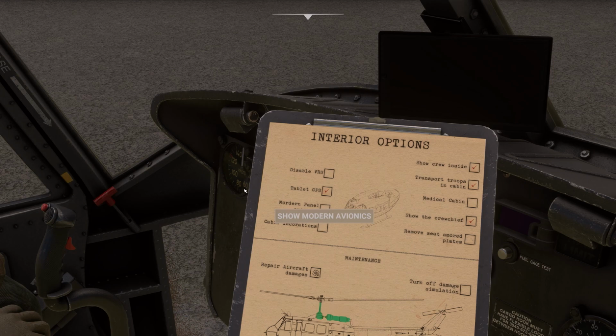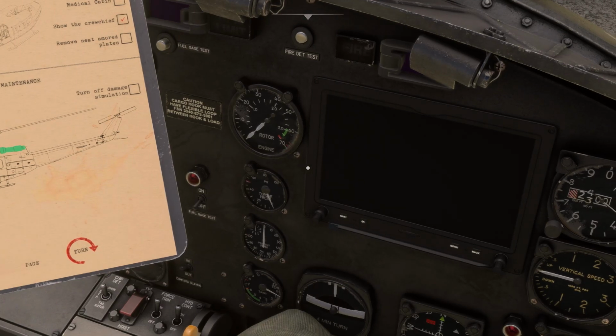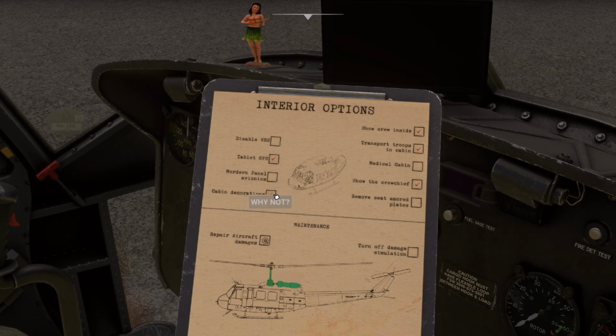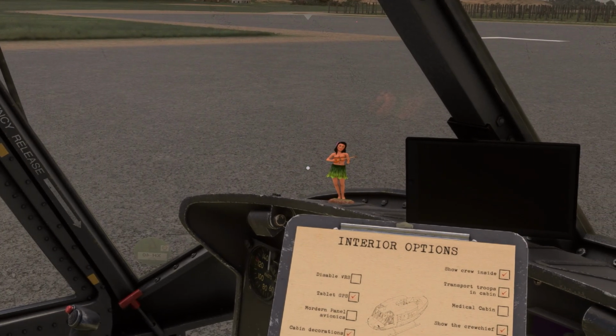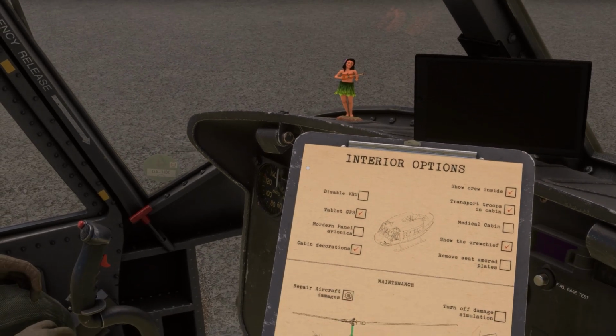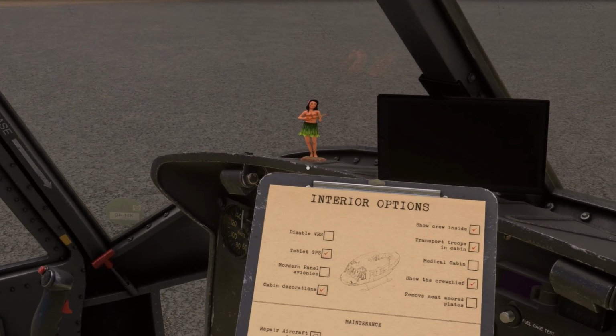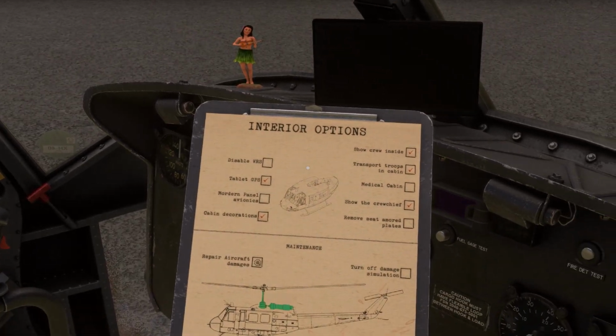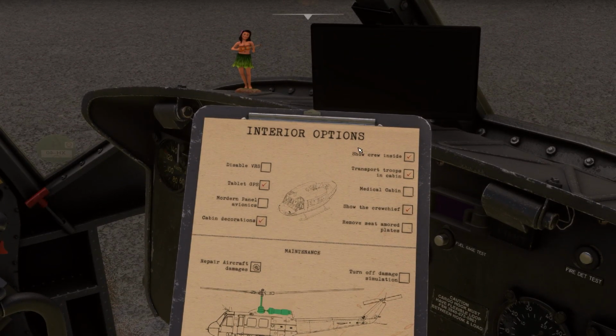Switch the panel to a modern avionics panel. I have not flown it like this yet. You can add a cabin decoration. That seems to be the only cabin decoration available. If I remember reading right, there was a reason for these cabin decorations. And then you can switch here to remove the crew. Transport troops, you can add them.